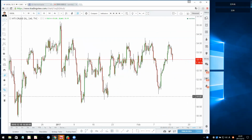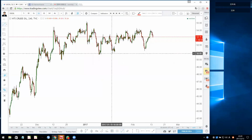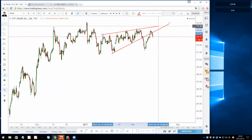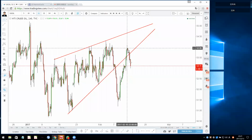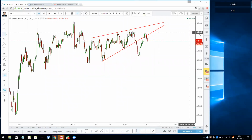Okay, and look here. The oil is actually retesting the structure, retesting this structure or this wedge. It kind of breaks down, retests, and really goes up, but however it drops again, right? So what I feel is, if the oil cannot break the 54 level, that is the end of the rally. This structure is very important. It pulls back, cannot make a high, and comes down all the way.